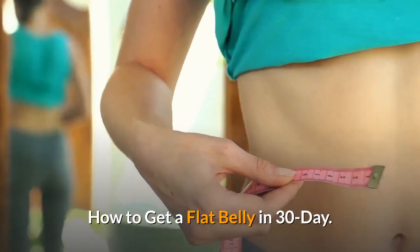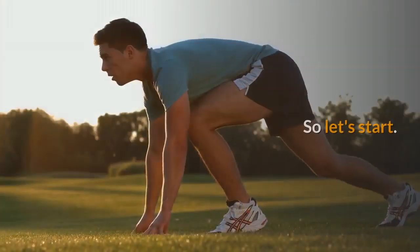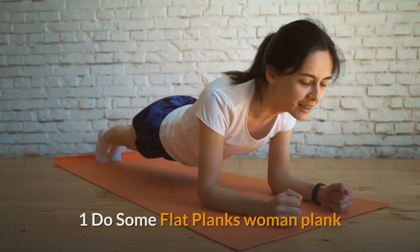How to get a flat belly in 30 days. So let's start. 1. Do some flat planks.